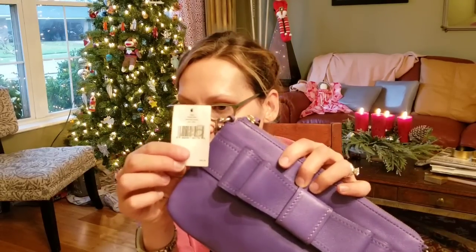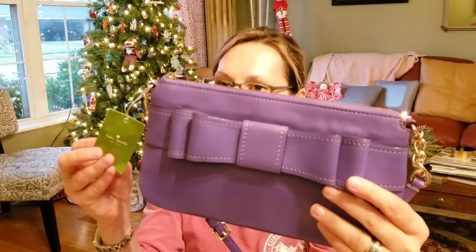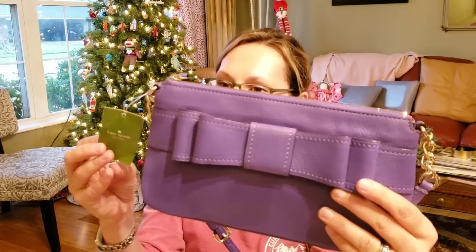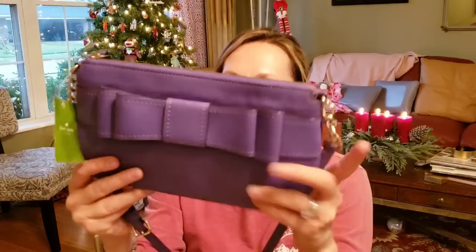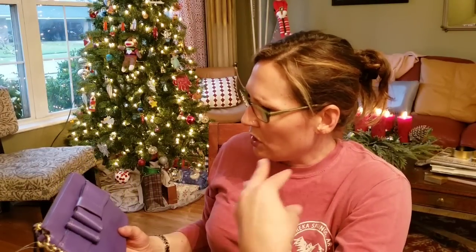And that Badgley Mischka said $100, I think. Anyway. Whatever. Selena. Still got the tag on it. Via Bella Avenue. Aster. Selena. Our price $298. Super cute. There's your Kate Spade. It is purple. It's like a really pretty, dark lavender. It's pretty.